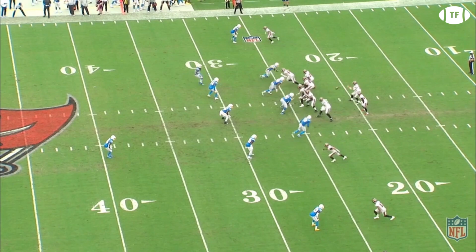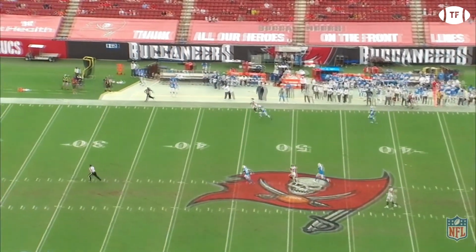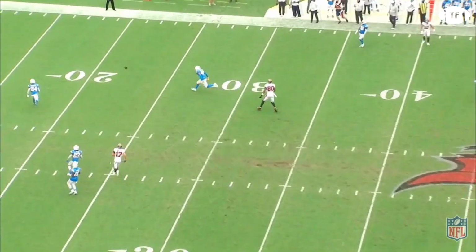Now with the ball back, Brady again tries to march his team down the field, throwing deep and ultra aggressively. He remained accurate throughout the slump for the Bucs offense, but some uncalled penalties again forced this drive to stall.